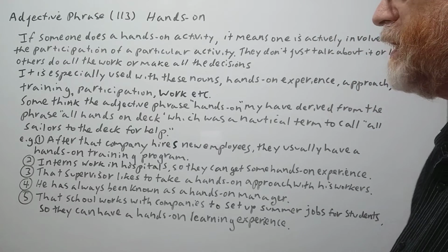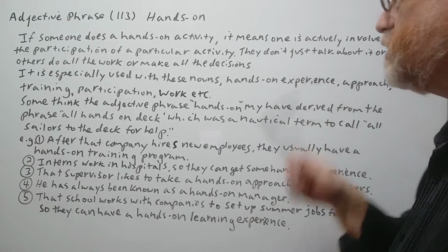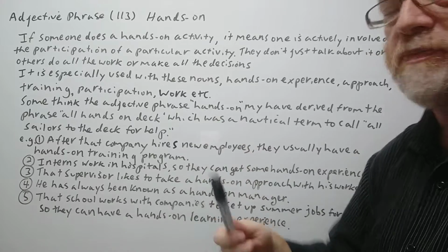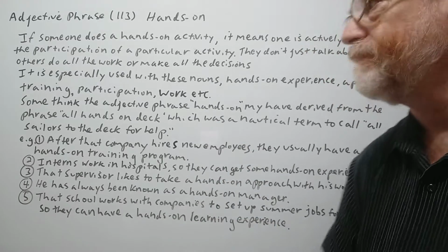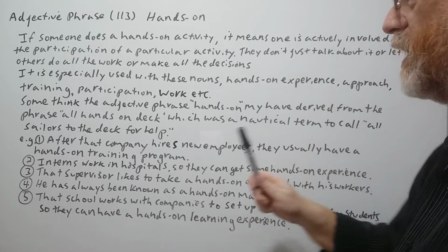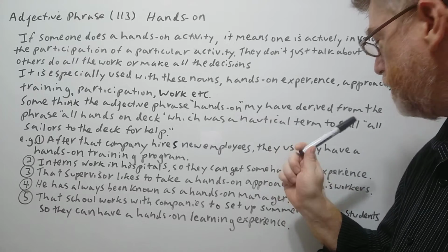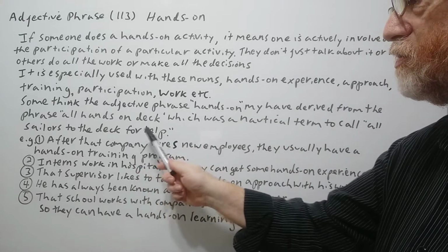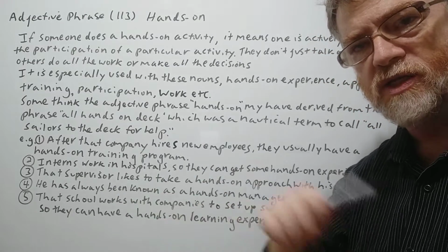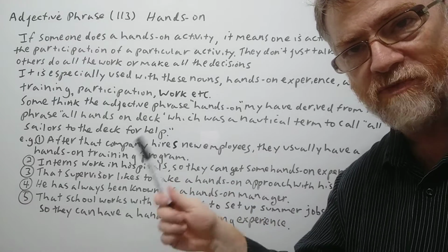Okay, let's continue. It is especially used with these nouns like hands-on experience, hands-on approach, hands-on training, hands-on participation, hands-on work, etc. Some think the adjective phrase hands-on may have derived from the phrase all hands on deck, which was a nautical term to call all the sailors to the deck for help. Remember, when we say nautical, that always had to do with sailing and shipping, because, for many centuries, we got a lot of terms in English that actually came from that.